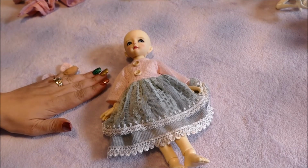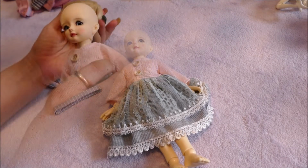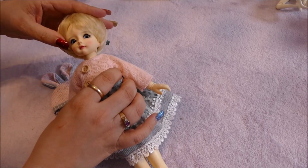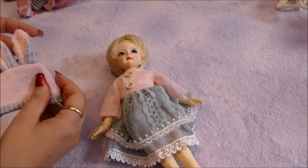Now I'm going to try on the hat after I get her wig on, which is still in there. All right, let's put it on, squish it on her. I'm putting it on because I want to see if the hat fits on with a puffy wig, and good old Eden has a puffy wig.